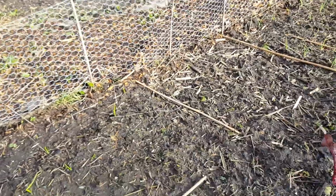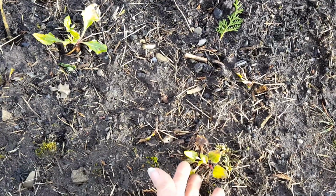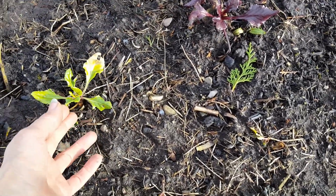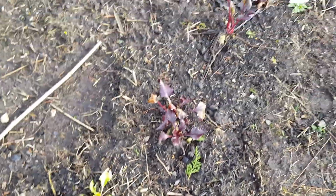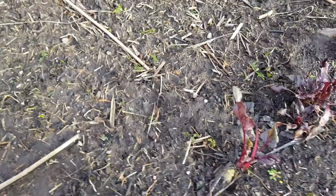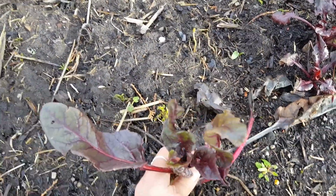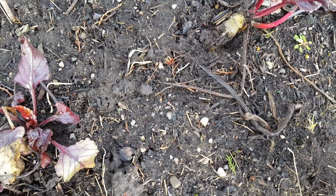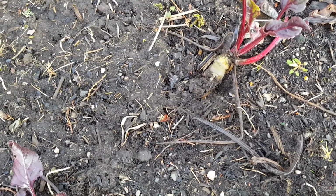But I did leave some beets that were tiny, late-planted seedlings, or seeds, that I started. And they've been there all winter, so I'm hoping that they'll do okay. I've got to pull up these beets. These are just our old beets from last year. Hanger-oners. Detroit Red, I think they were. They did quite well.